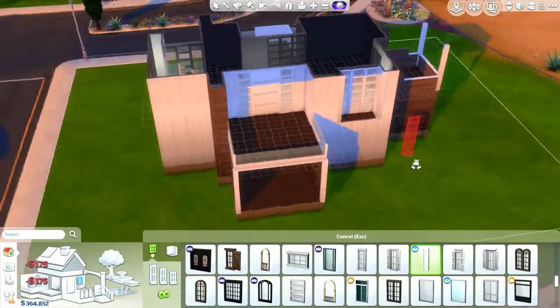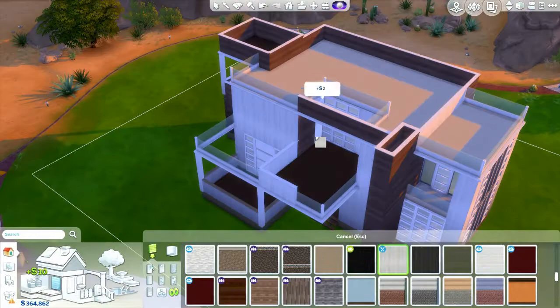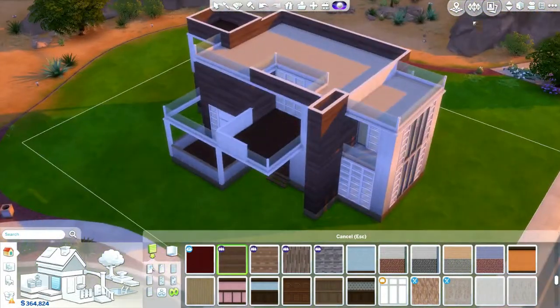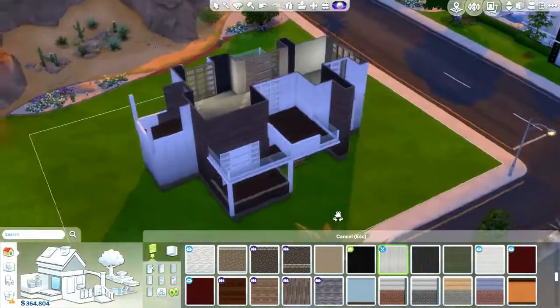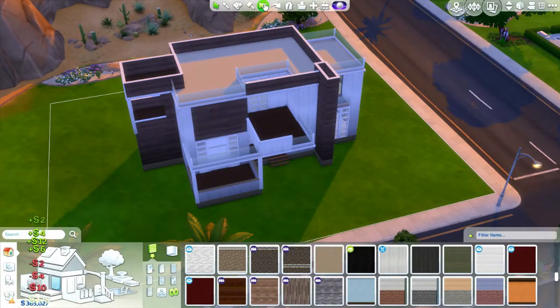Oh, quick side note. This is a brown and white build, but because of the color in Oasis Springs, whenever it's afternoon, it looks beige and brown, but it actually really is white and brown. If you put it elsewhere in the world, and you can tell right now in the evening light, it's more white than beige.